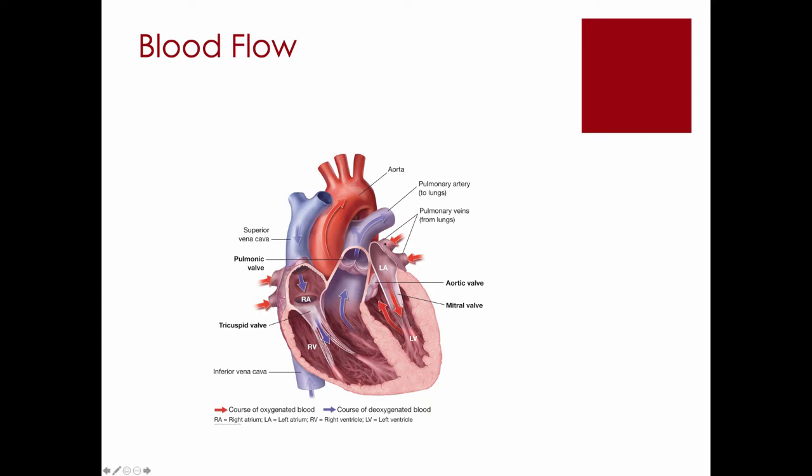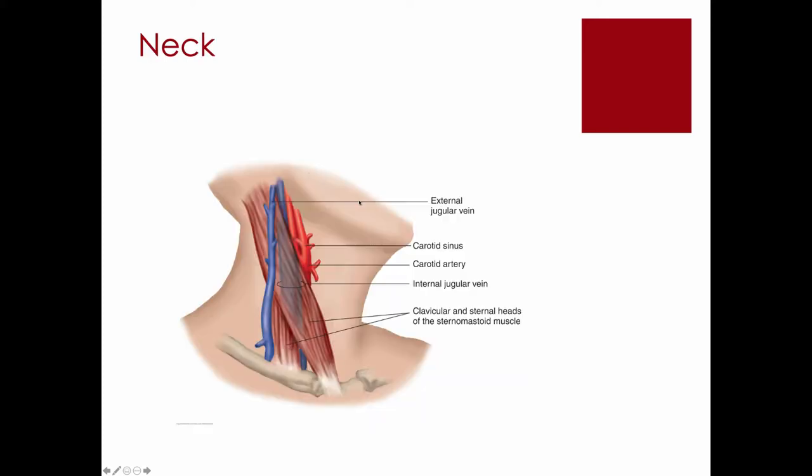Then it goes to the lungs and into the capillaries and then into the pulmonary veins, where it comes back to the left atrium. The pulmonary veins bring the blood back to the left atrium. It sits in the left atrium, goes through the mitral valve then into the left ventricle, and then the left ventricle pumps it out through the aortic valve out to the systemic circulation through the aorta. You all knew that. In the neck, there's some anatomy that I think is important to remember.